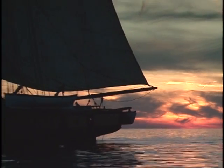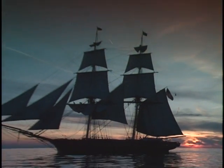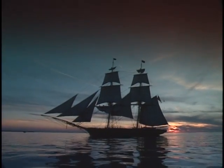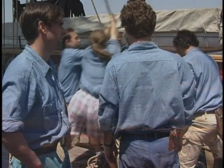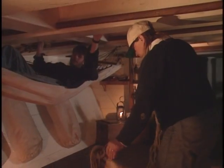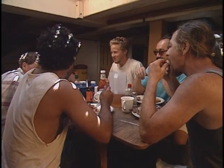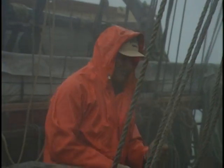The romance and adventure of sailing is often far from the reality of everyday life aboard Niagara. Daylight hours are laced with rigorous work, the nights spent in hammocks just inches from shipmates. Meals are simple, the watch constant, day after day, night after night, through fair weather and foul.